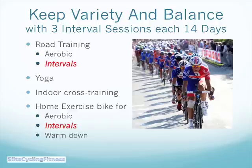So just to recap on your training, you've got to keep the variety and balance. 3 interval sessions every 14 days. Your road training clearly has to have this mixture of tempo, aerobic training and intervals. Make sure you do lots of yoga and stretching, and the indoor cross training that you use can clearly benefit from other equipment that you have, like training balls or other home multi-gyms. But it's also good to just have a home exercise bike. Clearly, if the weather isn't right, you can do both aerobic tempo or intervals, or do just some really nice, easy warming down.